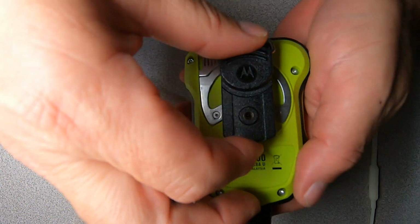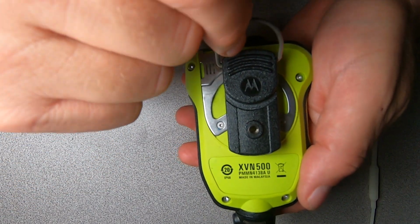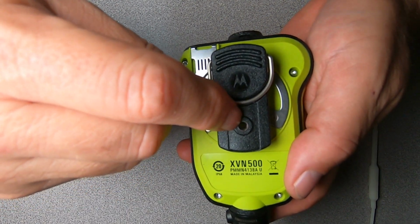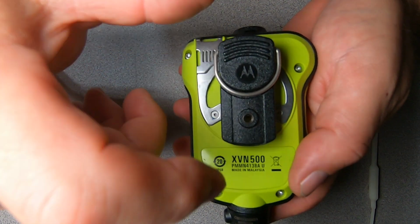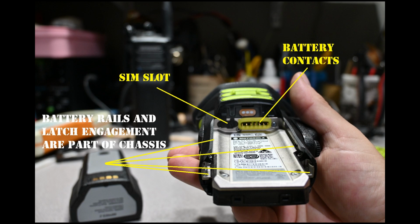On the back, we have a substantial clip to affix the microphone to whatever, with a small ring that can be folded up as such. And it also has a small thread, looks like a 10-32 machine screw will go into here to affix it to something else if desired to do so. Now we have removed the 3400 milliamp hour Haslock battery, and we can see the radio chassis has integrated rails for the battery and recesses for the battery latch. Towards the top, we can see our battery contacts and our slot for our LTE SIM.